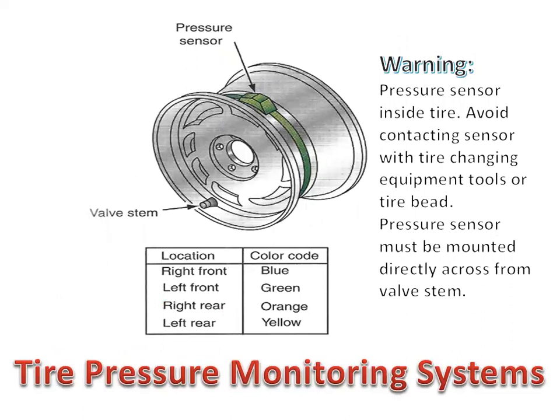The US has passed legislation that requires all passenger cars and light trucks under 10,000 pounds of gross vehicle weight to eventually be equipped with tire pressure monitoring systems. The main purpose of this system is to warn the driver if their tires are losing air pressure, leaving the tires underinflated and dangerous.